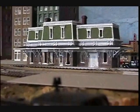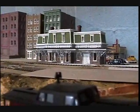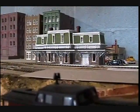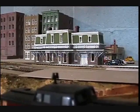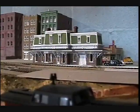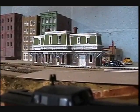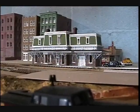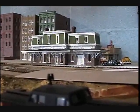Well, I finally found one. I finally found a station building that I like well enough, and I picked it up at the last train sale at Dana's. This is actually a model of the Bethlehem, Pennsylvania Railroad station. I'm assuming it's on the Pennsylvania Railroad, which went to Penn Central and Conrail and onward. It's either Norfolk Southern or CSX now.